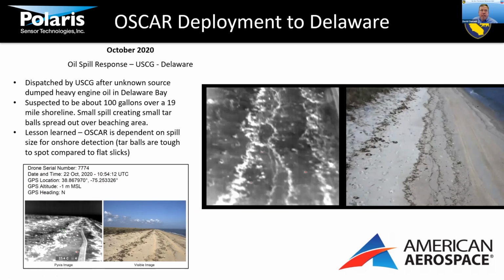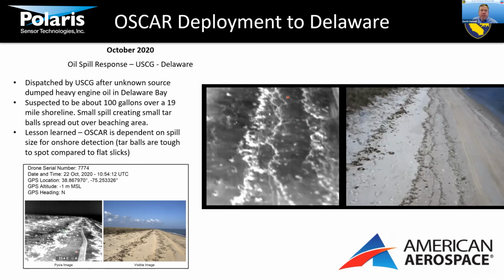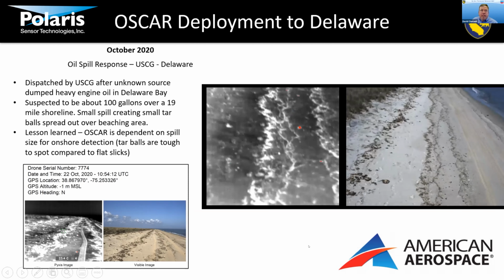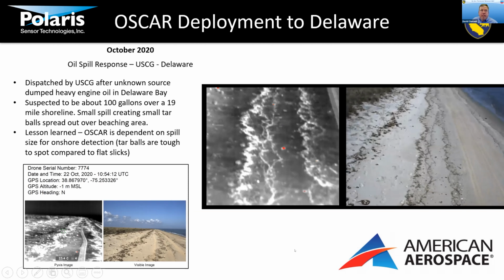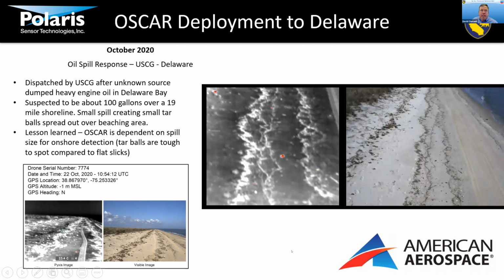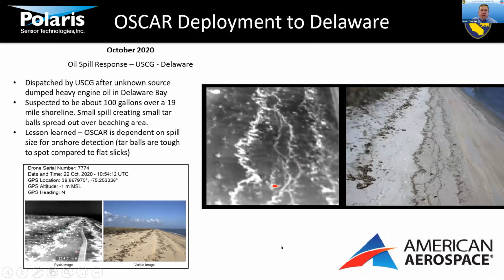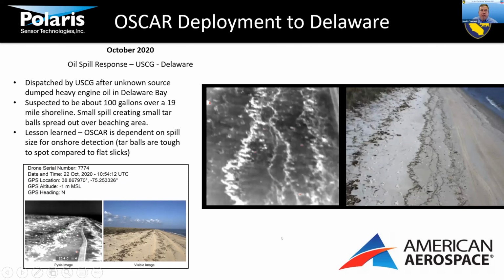So this would suggest an application for beach surveillance or SCAT type operations, particularly when you've got a lot of beach to cover and you don't want to have a person walking it, or if there's a beach that's essentially inaccessible by people.